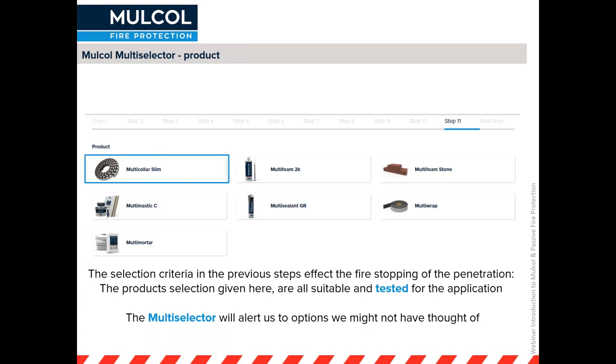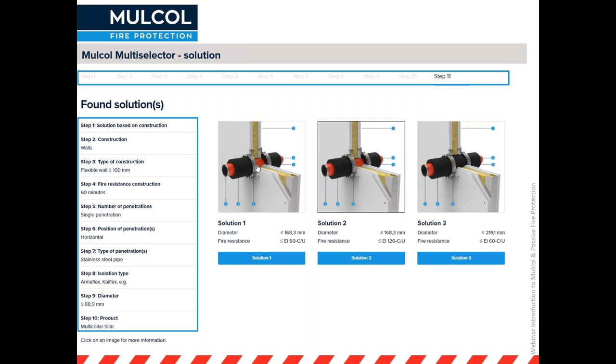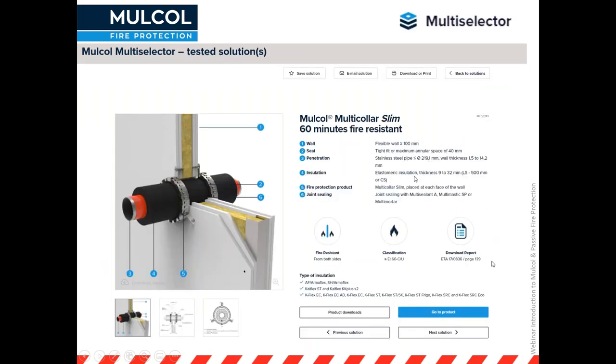In my case, I'm going to look at the Multicolor Slim. So these are all tested solutions, tested products. So if I click on Multicolor Slim, it again comes up with a few options and different solutions. On the left-hand side and the top, you will see all the steps that you've taken and all the criteria that you've clicked on. And even though you said only 88.9 millimeter pipe, it will give you in your tested solution, we've tested it up to 168 or even 219 millimeter. So you can go back to any of these criteria to change them, or you can just click on one of the solutions and see what exactly it is.